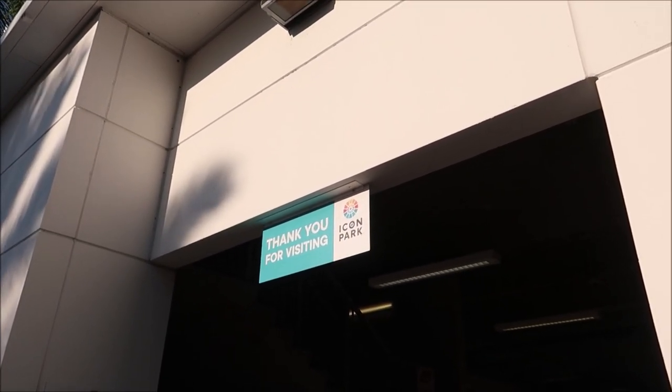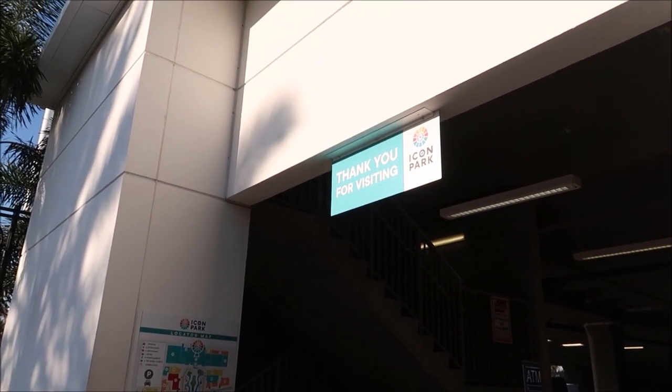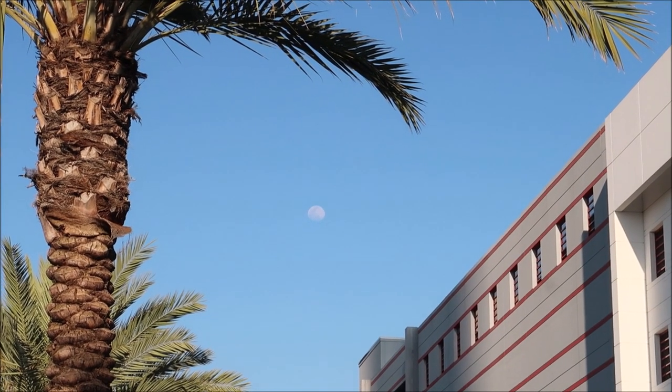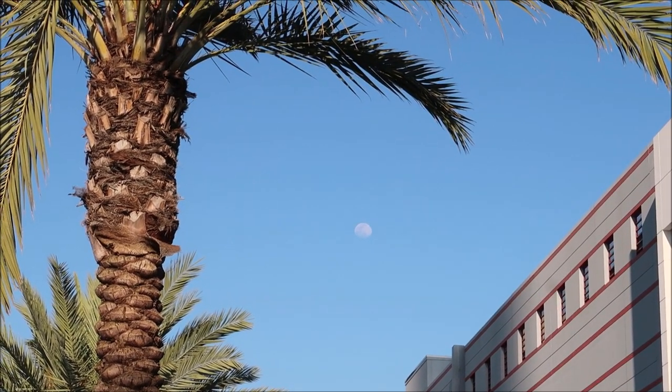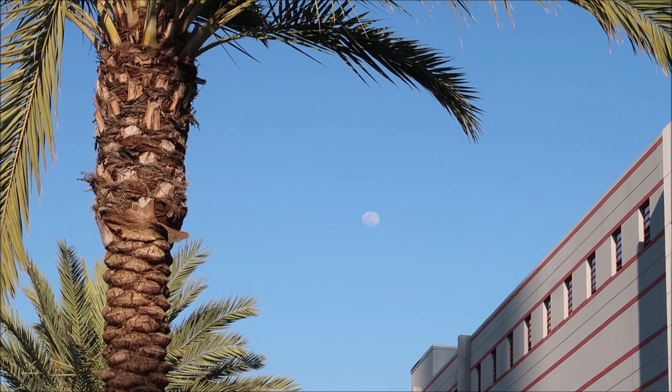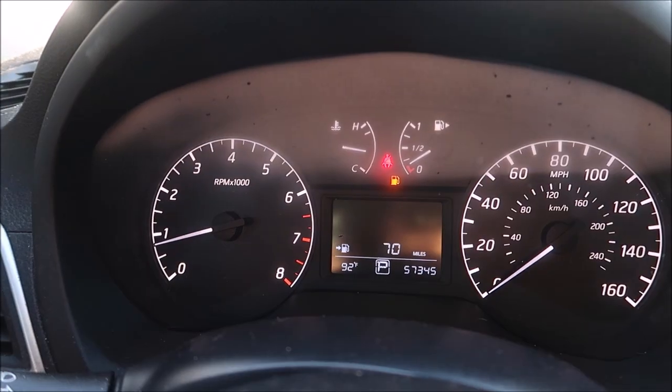I'm gonna move on down International Drive and see what else they got going on. I'm gonna take the mask off because I'm heading back to my car. It's really hot out today. I think it's in the 90s. But take a look at that. It's still so bright out, but we see the moon appearing in the sky. That's a pretty pic. Yeah, just like I thought, it's 92 degrees out.